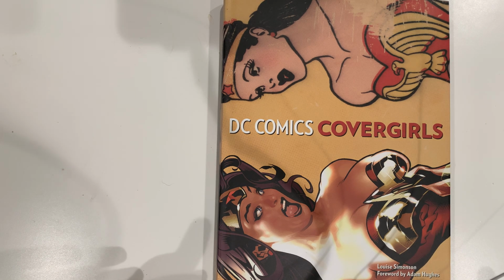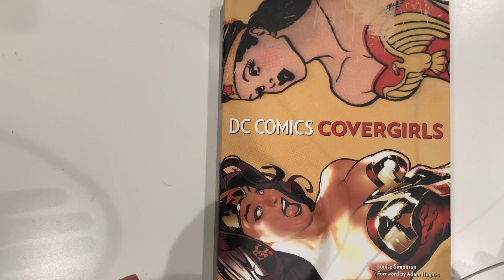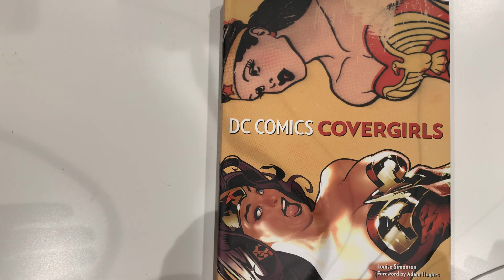You can find it in the United States at any Ollie's, which is like a discounter for remaindered books. I don't think this book was popular. I think it got remaindered. You can get it on Amazon for cheap, probably from third-party sellers at this point.